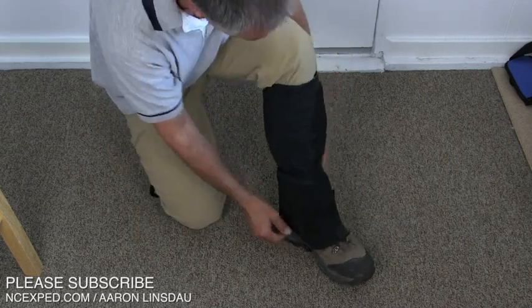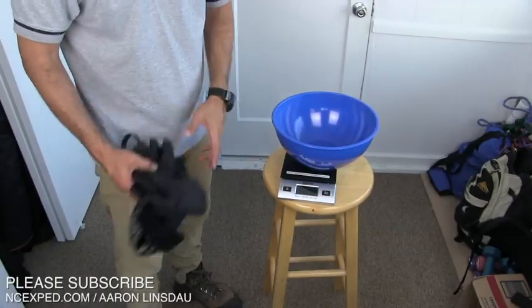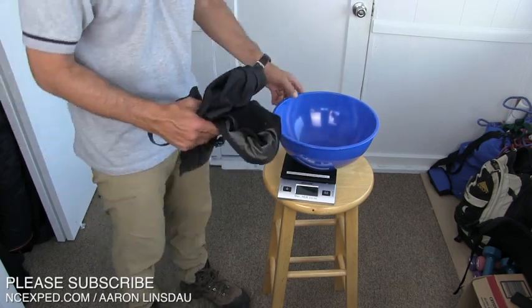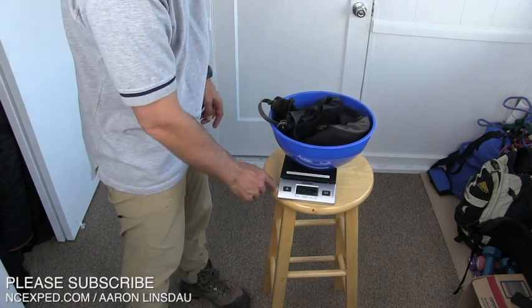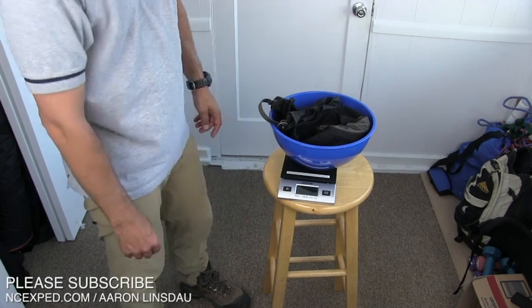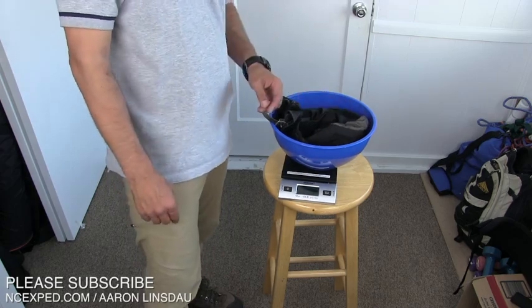Can't complain. Pretty tough. Alright, I'm going to do a quick weigh-in to see how much these gaiters weigh for you. I'll fire up my scale. Now yes, the gaiters are extra weight, but they're a critical piece of equipment. Toss it in at 10 ounces or 302 grams for the gram folks, so not super light, but they're insanely tough.